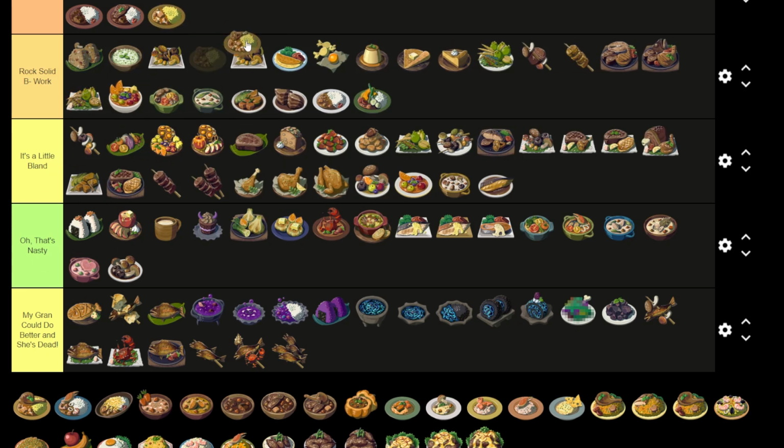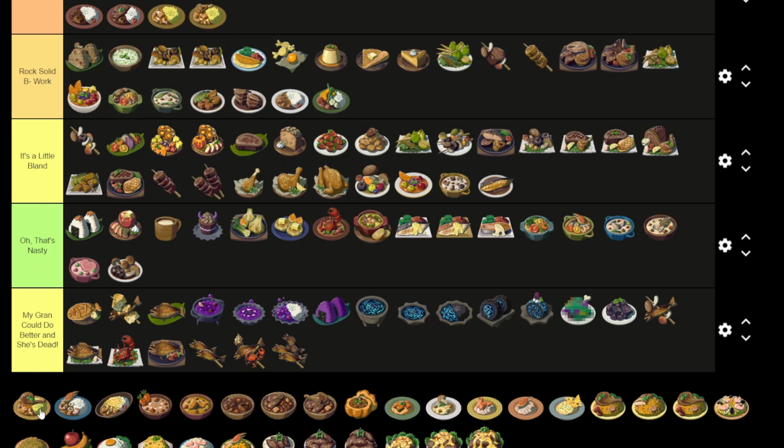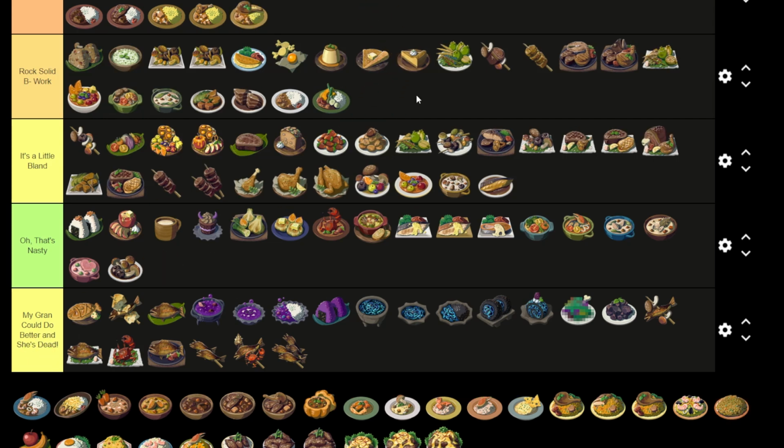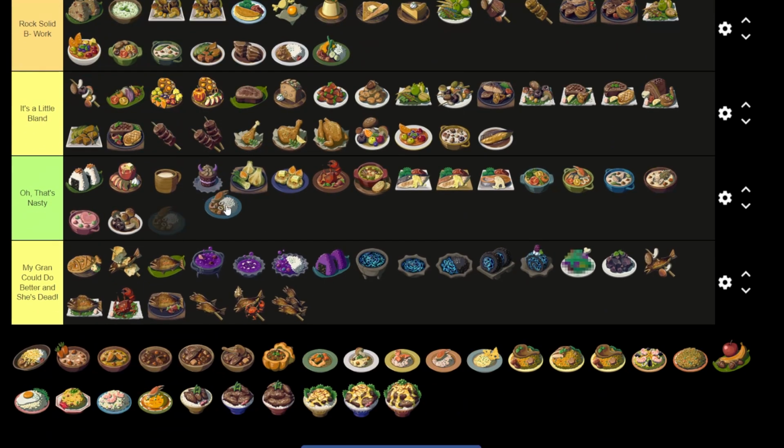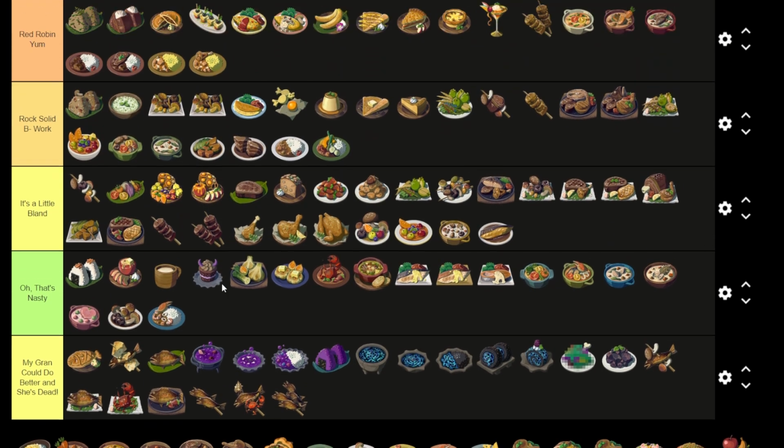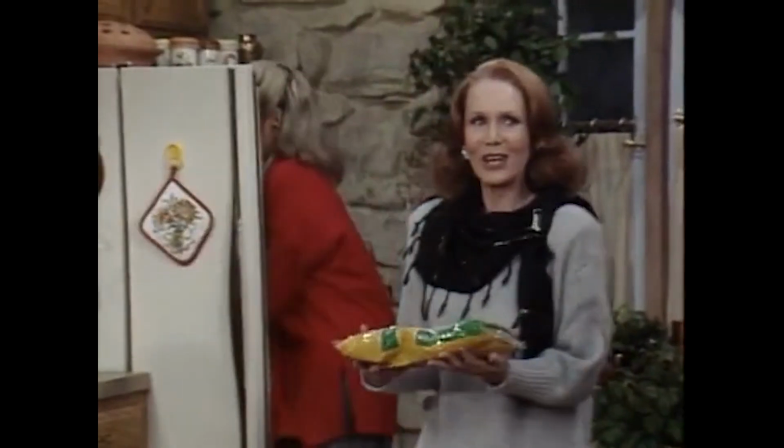Regular poultry curry and prime poultry curry, they're gonna go in there in the yum section. And then gourmet poultry curry is going in the drool section. Seafood curry though? No, that's nasty. No, you know what? It has the spice going for it. It's got the rice going for it. We'll say it's a little bland. That's very generous of you.